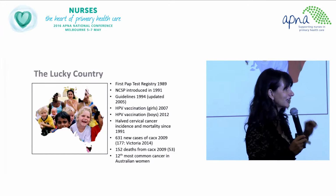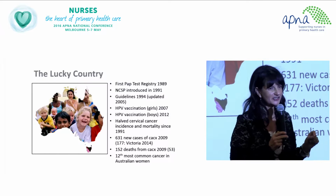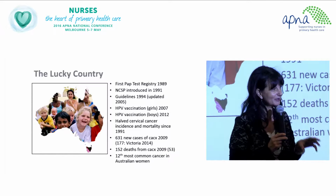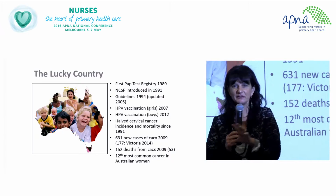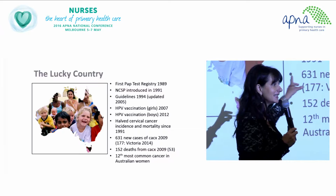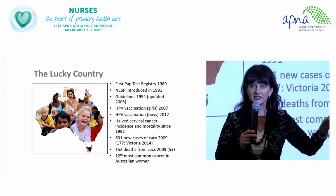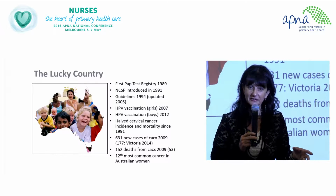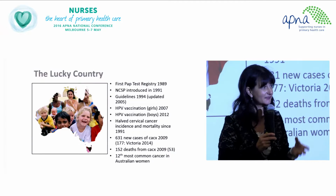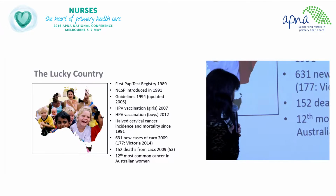We were the first country in the world to put the HPV vaccination onto the National Immunisation Program. We should be incredibly proud of this achievement. And indeed, we were the first country in the world, and we're still only one of about 3, to introduce the HPV vaccination for boys onto the national immunisation program. This is really, really marvellous news.